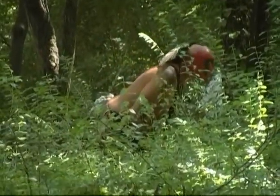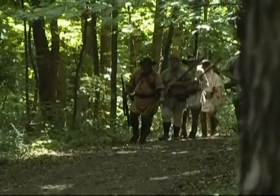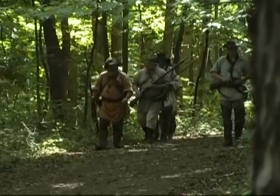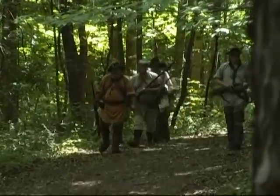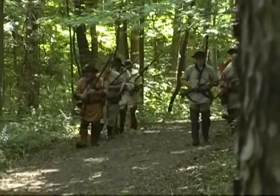The attack took place 1 mile east of Bushy Run Station on August 5th and 6th, 1763. The British victory was a turning point to the end of the war. This is a highlight of one of the battles during the annual reenactment at Bushy Run Battlefield.